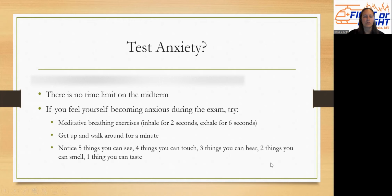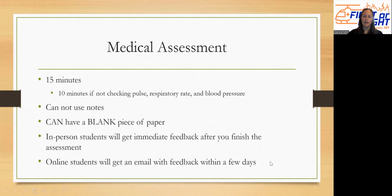So it's really good to know exactly where you're at and not have other things distracting you. All right, moving on to the medical assessment. So remember, for the medical assessment, you're allowed 15 minutes.